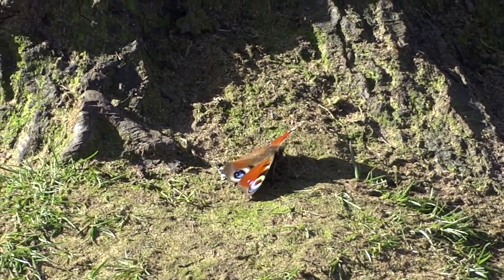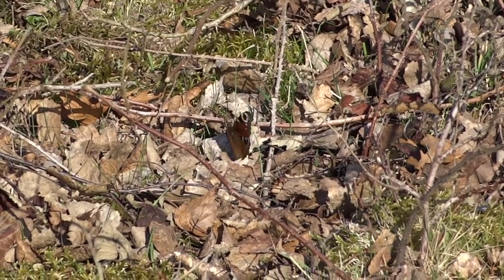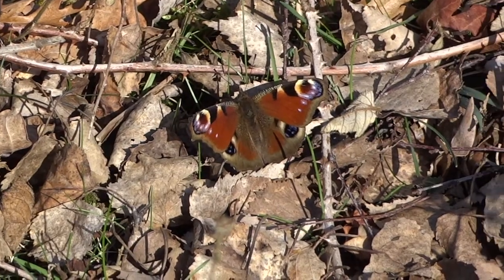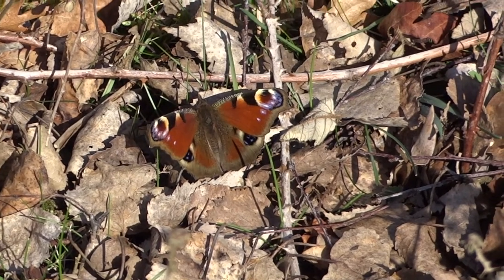So this is the first peacock butterfly of the year that I've seen. Must be fresh out of its chrysalis. It's got really crisp wings, and I saw it sunning itself quite a lot, and then fluttering around. So mainly in these videos I'll be looking for reptiles and amphibians.